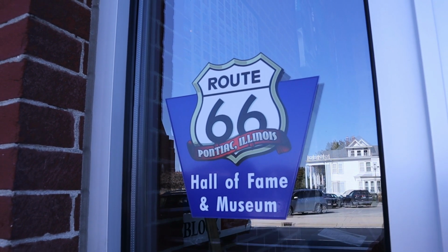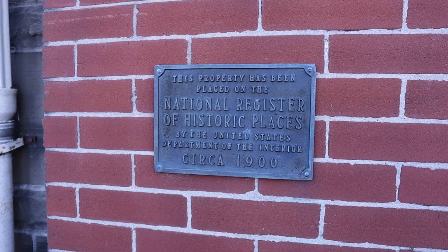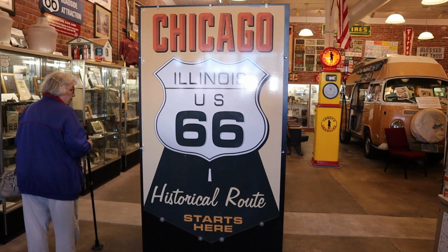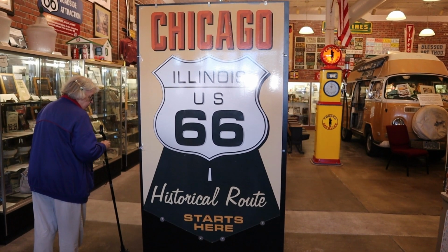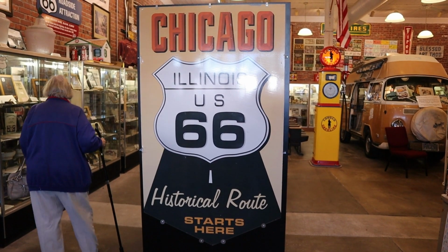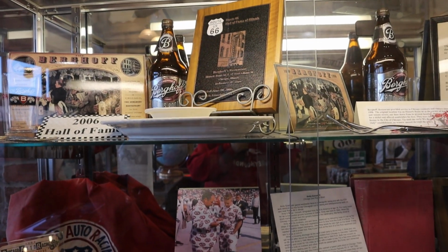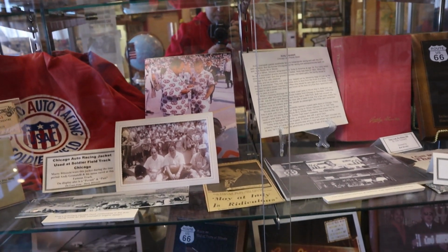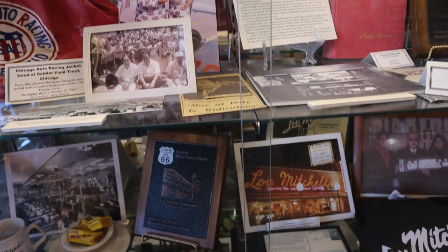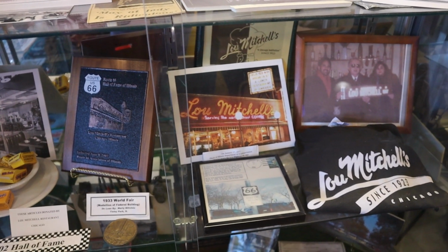66 places and people. And the building it is housed in also includes the Wall Dog and Sign Art Museum, a War Museum, as well as the Waldmeyer Experience, which is an exhibit about Bob Waldmeyer. There are a few items from the Berghoff in Chicago, as well as Lou Mitchell's and a few other places at the start of Route 66 in Chicago.